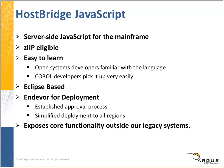Our open systems developers were already familiar with the language, and what we found is that our COBOL developers picked it up very easily and had no trouble understanding how to use JavaScript. It's Eclipse-based, making it very, very easy to use and deploy.